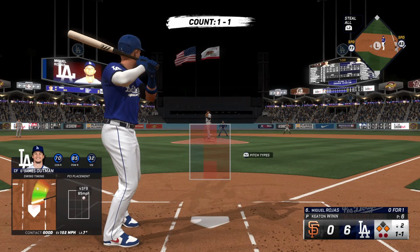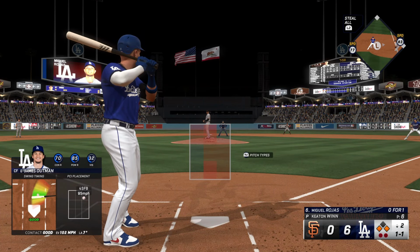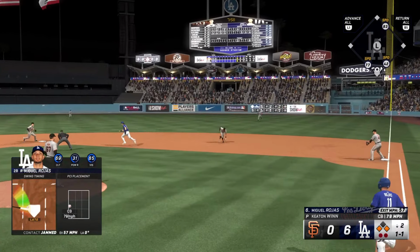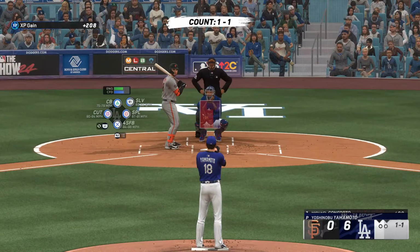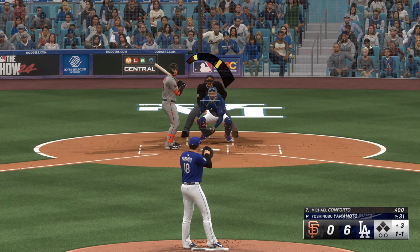And the batter now, Miguel Rojas. Ball to strike. Hit weakly on the ground. Sends it to Flores. Ends the inning after they were back here in LA. Michael Conforto will climb in. And a pitch.